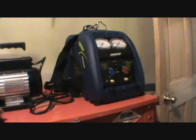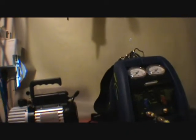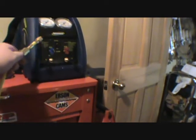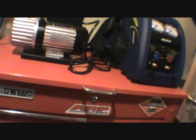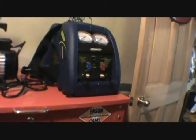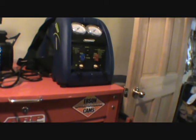So in order to use the recovery unit, I gotta be able to hook the gauges up here. Hook the gauges up, but I gotta have a dryer, which I finally found the part number for. Just like I said, I want to be able to reuse this Freon, keep it clean. So I can't even hook up to my gauges to start recovery. And like I said, I went on eBay trying to find the fittings I needed, and I'm not finding them.